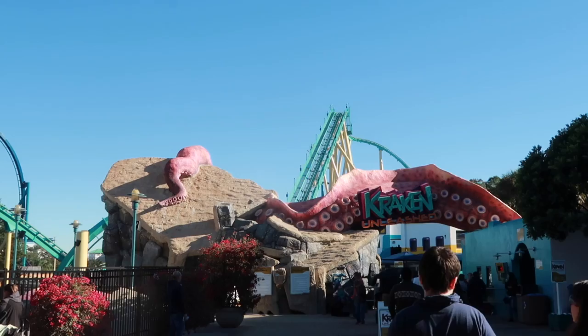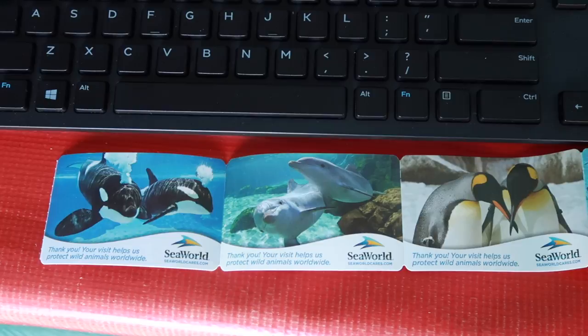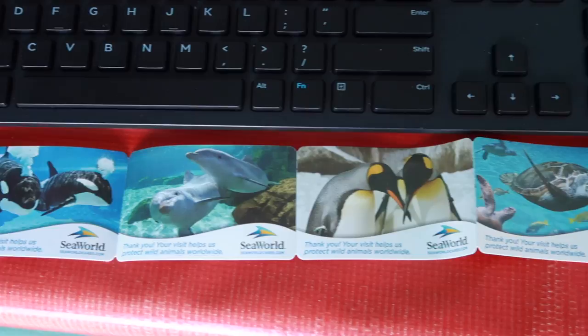Here it is, Kraken Unleashed. Current wait time, about 30 minutes. Not too bad. Check out all of the different types of SeaWorld tickets that they have. So when you get a ticket, it'll be one of these. You get one with some whales, dolphins, penguins, a sea turtle, and then it repeats from there.